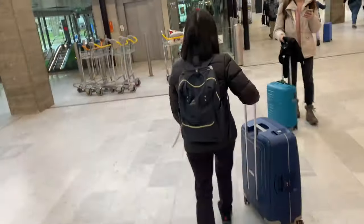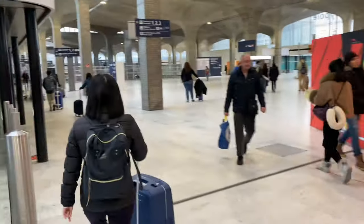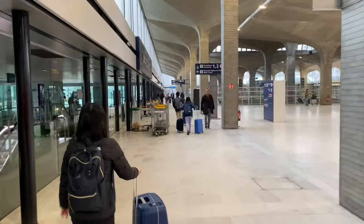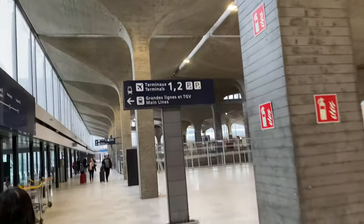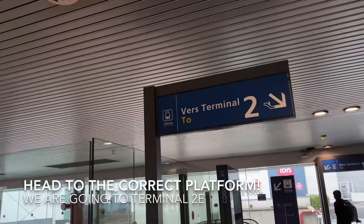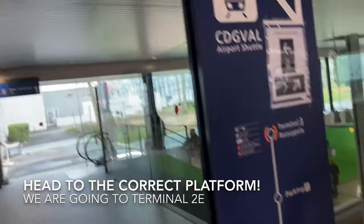Let's go. Just keep walking here. Paris Airport is doing some refurbishment works. There are exits, but that's not where we want to go. Where we want to go is here. Alright, let's go. Look for the signs that say Terminals 1, 2, PRPX. Why only 1, 2? Because we're at Terminal 3. That's where we are right now, Terminal 3, versus Terminal 2. We are at 2E.